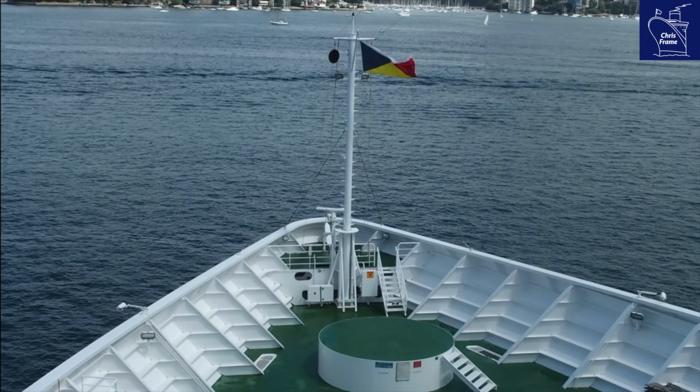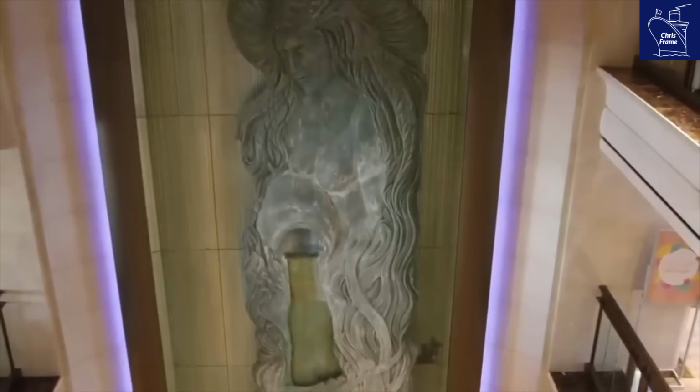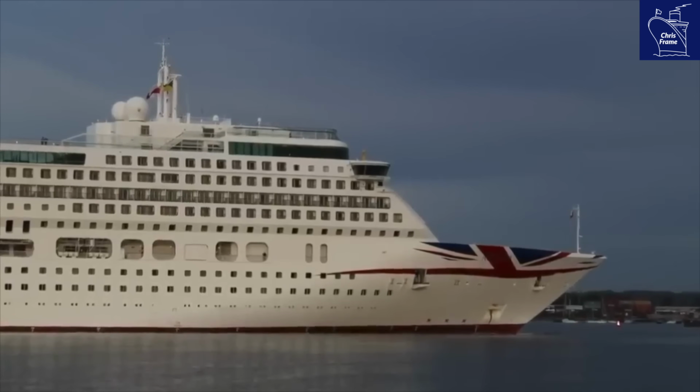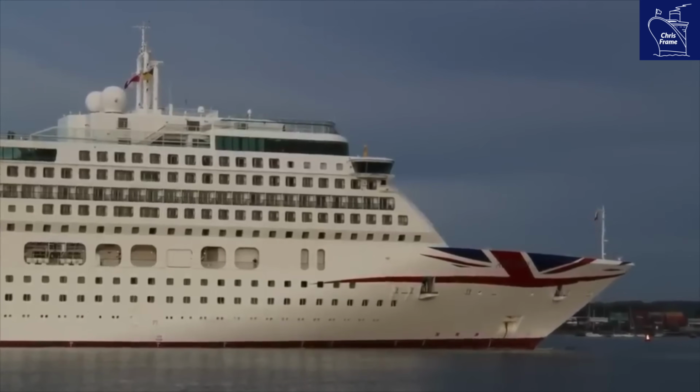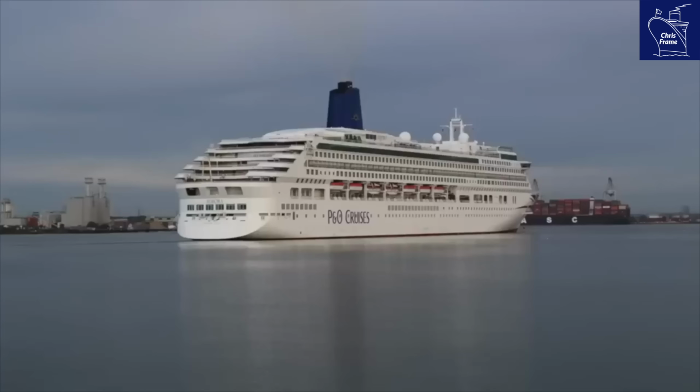Aurora had a bit of a rocky start to her career. She had engine troubles that interrupted her maiden voyage, but after those were rectified, the ship settled into a schedule of cruises and has become a very popular ship within P&O Cruises UK. Aurora has many repeat guests and her design is really beautiful.